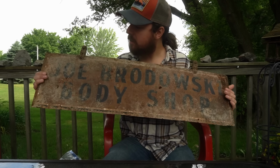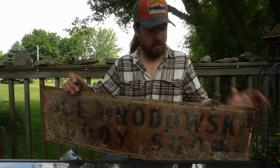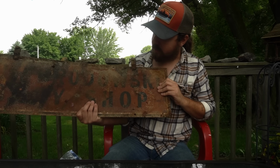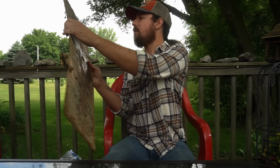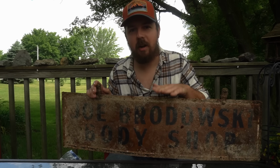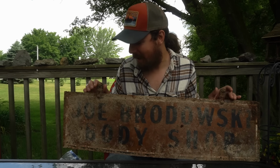Well, as you can see, I got a lot of cleaning to do on the sign. But it's pretty sweet, double-sided. Check that out. Oh, there's a lot of spiders crawling on it right now. Anyways, there is a lot of crust on this thing. Joe Brodowski Body Shop. But what's so cool about this is I'm pretty certain that there's a very good chance that this is actually the only sign like this that exists. This is probably a once-in-a-lifetime find.